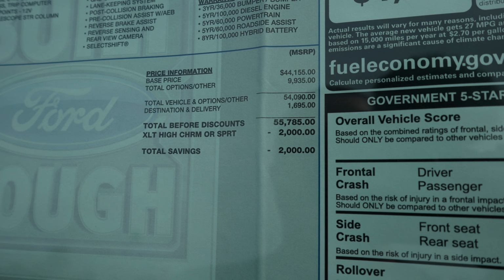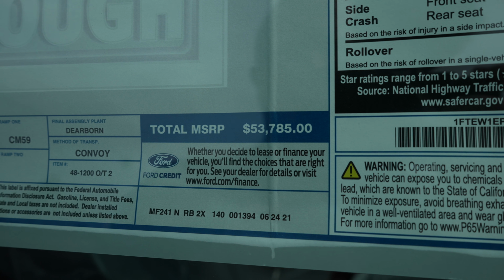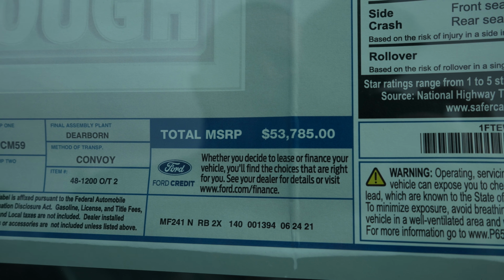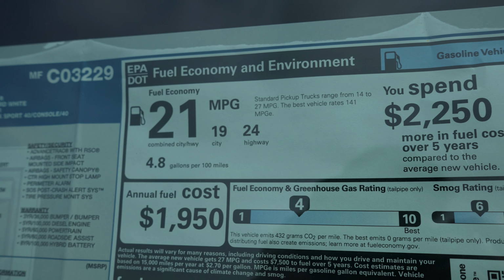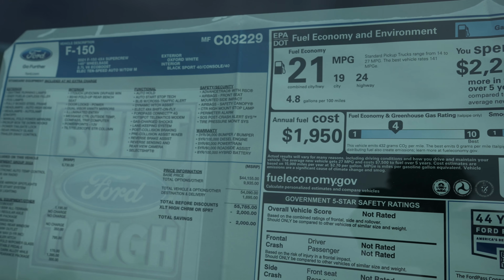This does come with some vehicle savings based on the packages. You save $2,000 with the XLT High Chrome or Sport package, bringing the total MSRP of this vehicle to $53,785. Fuel economy rating is going to be right here. This vehicle is rated at 19 miles per gallon city, 24 miles per gallon highway, for a combined fuel economy rating of 21 miles per gallon.